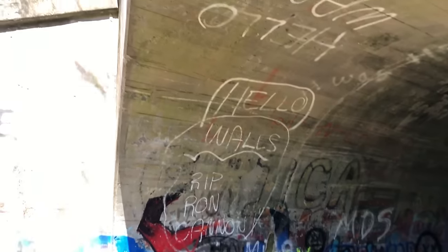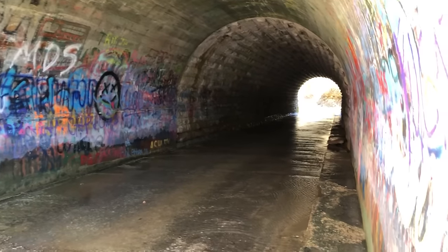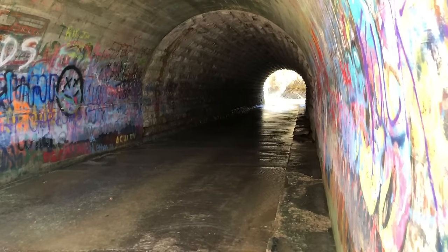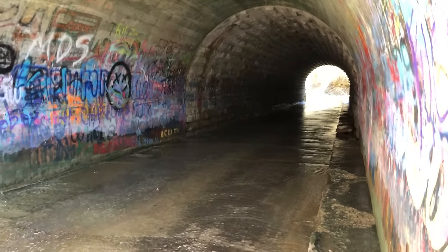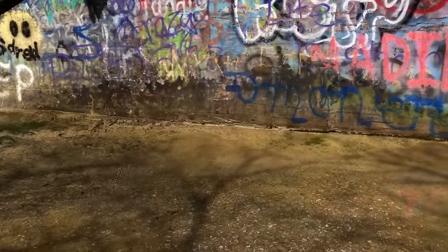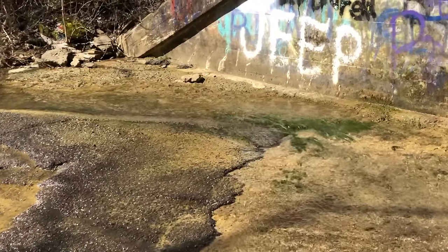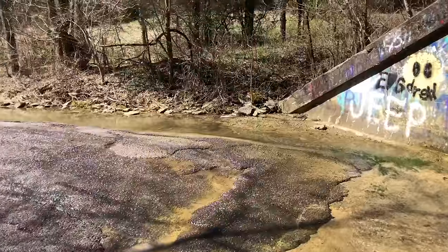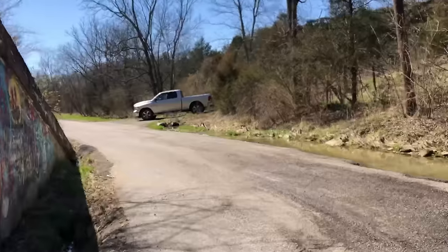This is really neat. I wonder how old this thing is. Got a railroad track up on top. It is windy. Sorry about all the wind. We got a very poor drainage situation right there. Need some kind of work.